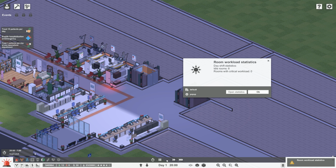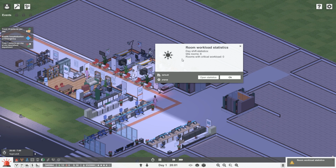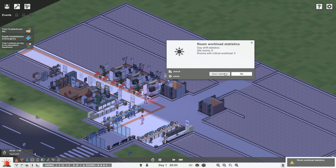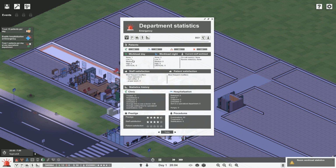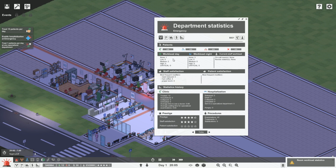Okay, so it is now the end of the first day. We have 8 idle rooms. I don't know if that means that you've had 8 rooms that have never been touched all day or not. We can't open the statistics. Let's see. Workload in the day. One of our rooms had nothing going on. And on-call, anything like this. So staff satisfaction, needs reduced, things like that. That's all happy. Are we looking at the day shift? I think we are.